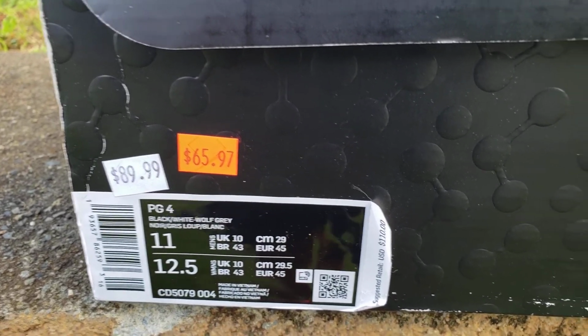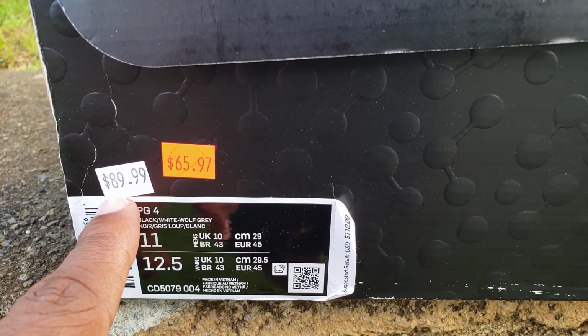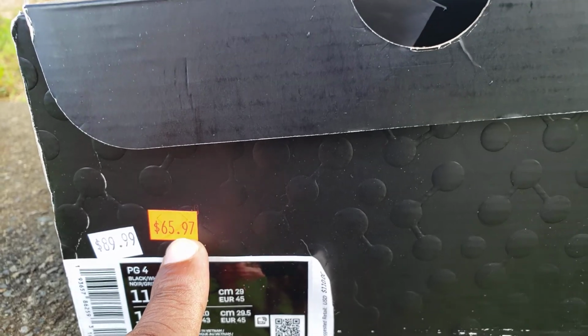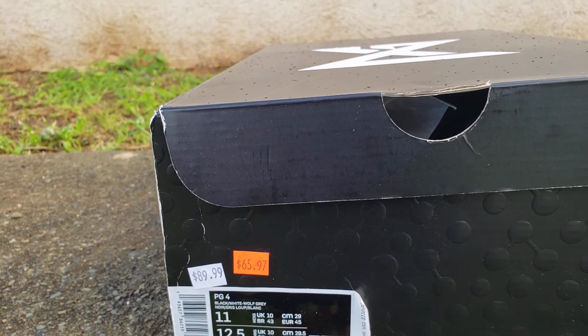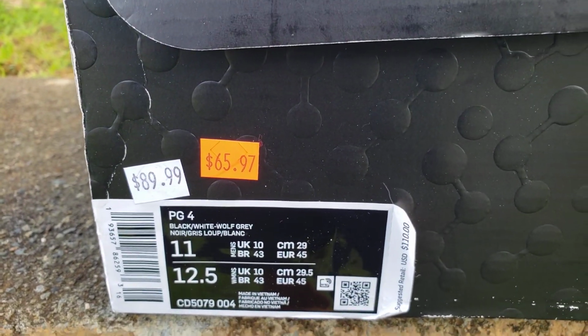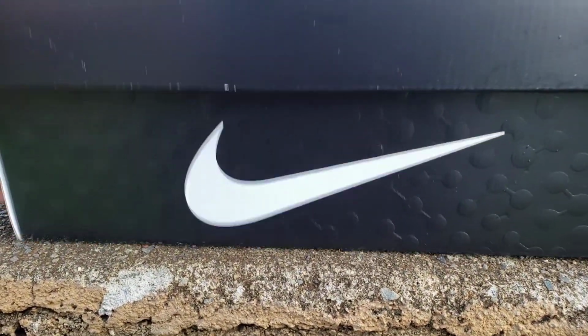As you can see, suggested retail price is $110. Navy Exchange price $89. Orange tag price $65. And guess what? Another 50% off of that. You're talking about $32 for a $110 shoe. Fisher colorway, black, white, wolf gray. So the question is again, would you cop these for 30 bucks? Probably most of you would say yes.